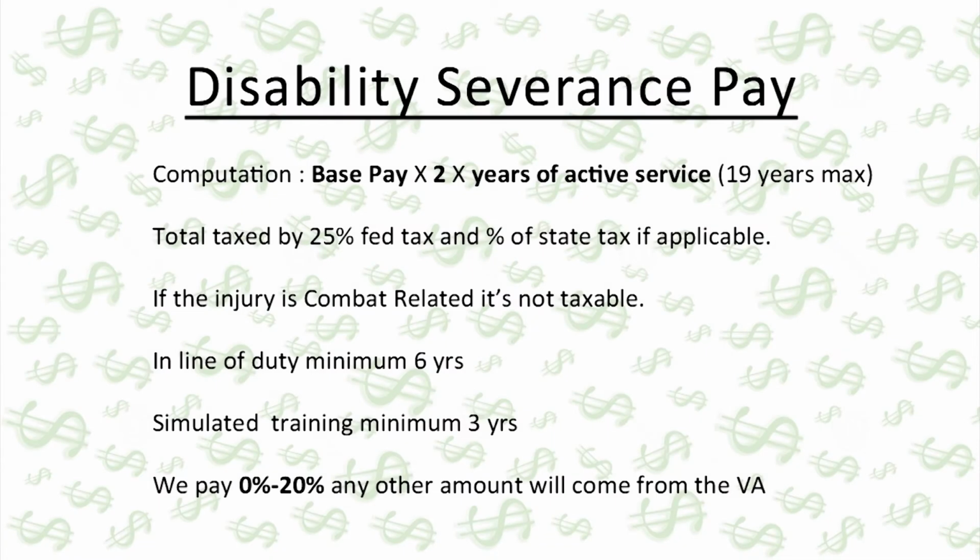For those entitled to disability severance pay, the computation will be the base pay for your rank, multiplied by 2, and multiplied again by the number of years. The months will round up if it is more than 6, and round down if less. The max years is 19 years. This will be taxed 25% federal and state tax if applicable. If the injury is combat-related, it is not taxable.